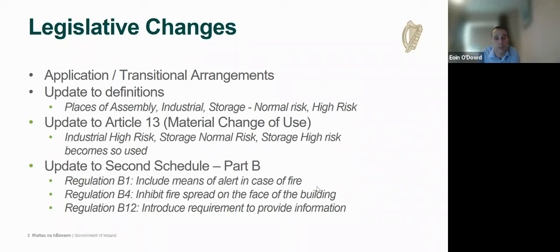There's an opportunity being taken at this point to examine and update the building regulations themselves to ensure that they are in keeping with current practice. There are proposals to update definitions within the building regulations, particularly the definition of a place of assembly, to ensure that the definition within SI 497 and the definitions within the Technical Guidance documents are aligned. There's also a proposal to introduce definitions in respect of storage facilities or uses, and of what we term normal and high risk buildings within the building regulations themselves.